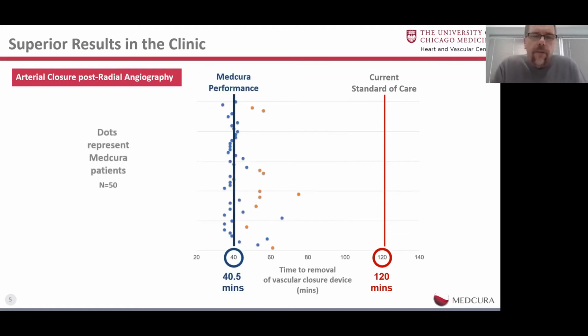What we saw at the University of Chicago in the first 50 patients that we treated was that our median time to hemostasis was about a third of the current standard of care. So we reduced this by well more than an hour, and we're able to get these patients up, ambulated, and discharged much more rapidly than they would have been using the current wristband.